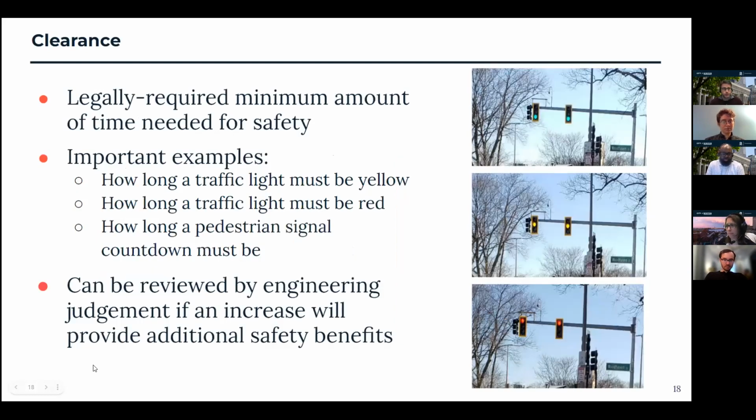Clearances. It's an umbrella term that we use that refers to a handful of things, but essentially it's the legally required minimum amount of time that we are providing for various pieces of the signal operation. Some of those examples you'll see in the second bullet there are the amount of yellow time and the amount of red time. So it's actually not always the same at different intersections around the city, depending on the speeds or the size of the intersection. A variety of things go into that to provide that minimum requirement.